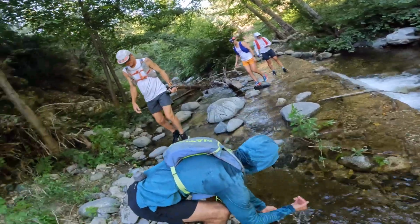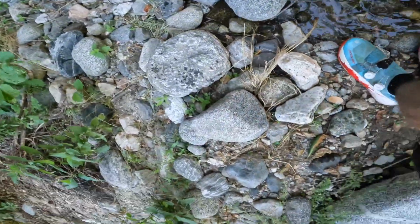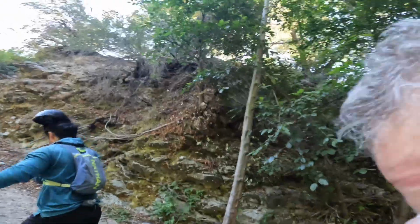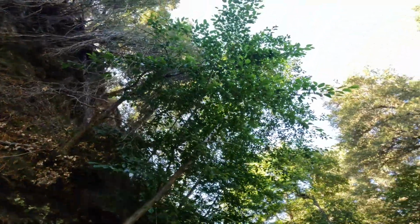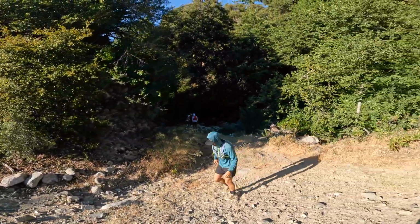Man. Yeah, on race day, this will probably feel pretty great. It looks like it's running so good now. That feels good. You think that'll be going by race day? It sure looks like it to me. That'd be perfect. It's gonna be so hot. Basically 5.5 miles crossing that stream.